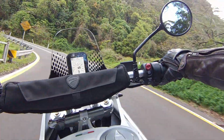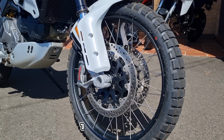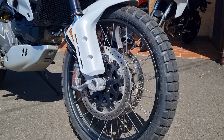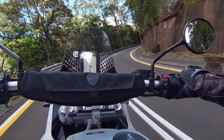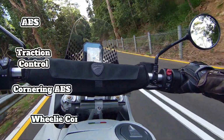The Brembo braking system is also top-notch. This bike has the twin 320mm discs up front and a single 265mm disc at the rear, which provided ample stopping power. And of course, there's ABS, traction control, cornering ABS, and wheelie control.